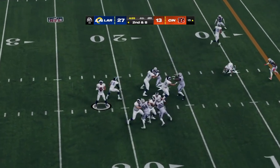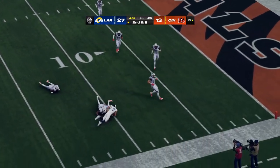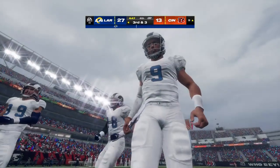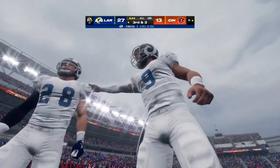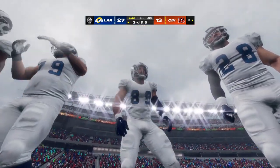To throw on 2nd down is Stafford. Going to throw right side here, complete. Had a nice job to break free of one tackle, but it slowed his momentum somewhat, and he's taken down right after. So give him 5 yards there on the pitch and catch, and now it's 3rd and 3.